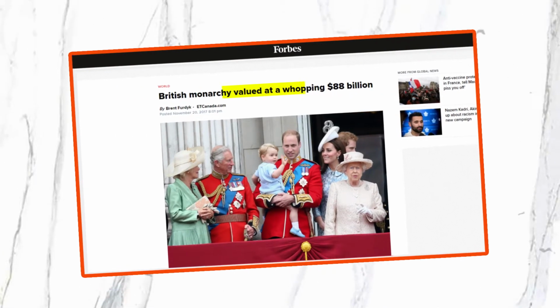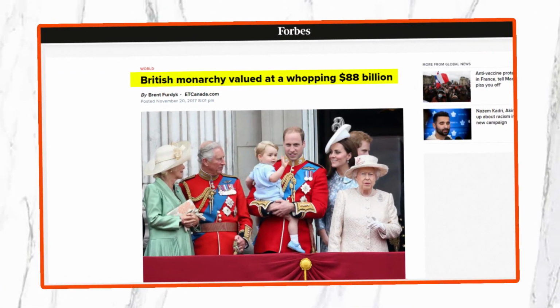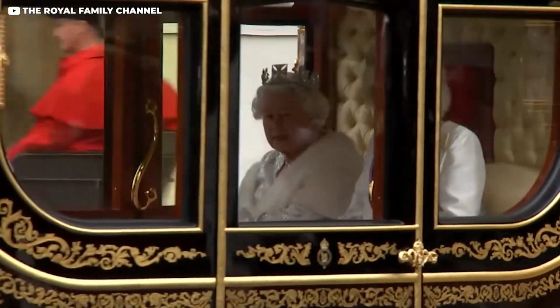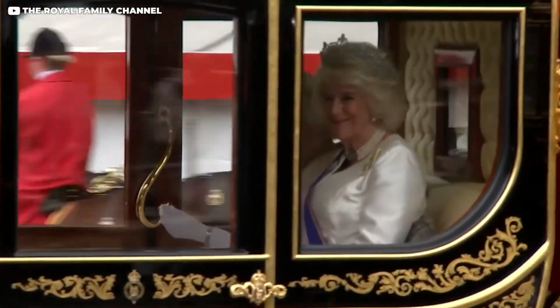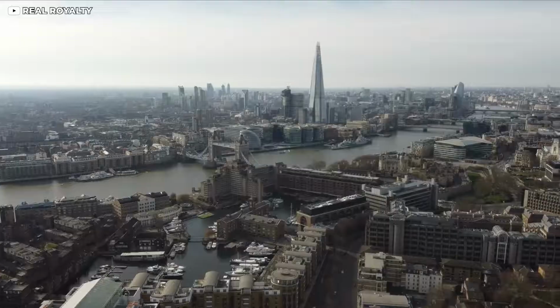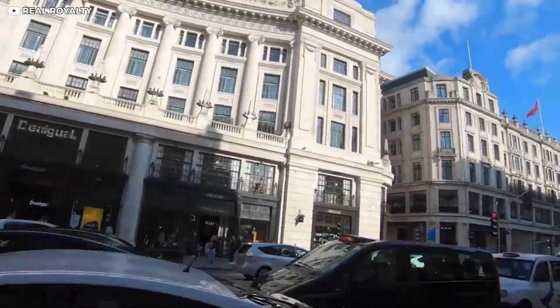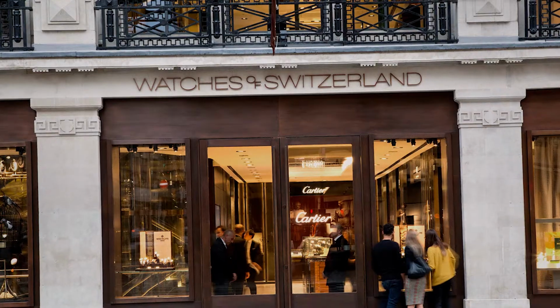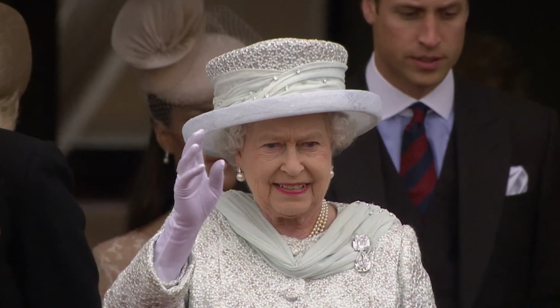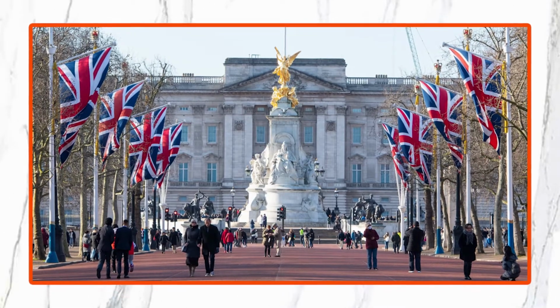However, in 2017, Forbes estimated the royal family's net worth to be $88 billion, so since then, the figure has most probably increased. Here's a fun fact for you. The Crown Estate actually owns most of the real estate and property on Regent Street in central London, which is home to some big brand stores such as Apple, Burberry, and Watches of Switzerland, who all pay rent to the Crown. So the next time you visit London, be sure to check it out and see some of the Queen's tenants.